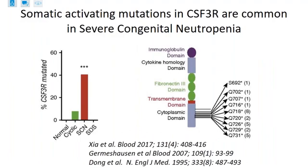Particularly, I chose this as an example. These are just a few isolated examples. There's a lot more in the literature. But in this case, severe congenital neutropenia, which we did not have time to talk about here, this is a figure from a paper by Dan Link, but this was shown in the New England Journal and in Blood by prior groups such as Ivo Touw and Karl Welte's group, that there is a propensity for these patients to develop acquired somatic mutations in the gene encoding the G-CSF receptor, the CSF3R gene.